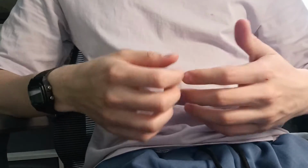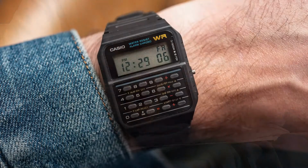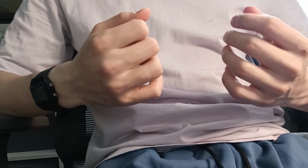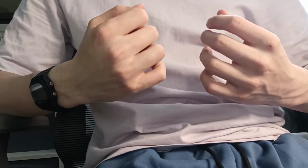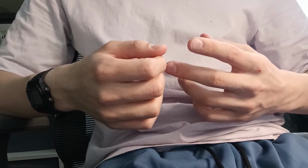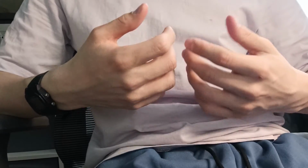Now the fourth watch that I would recommend is the Casio Databank, the CA53W1. The reason I recommend this watch is because for high schoolers, middle schoolers, teenagers, this watch is perfect for school because it's literally a calculator on your wrist.